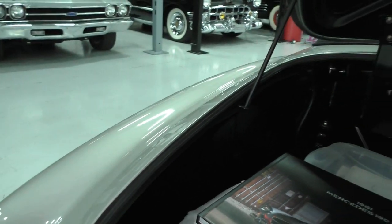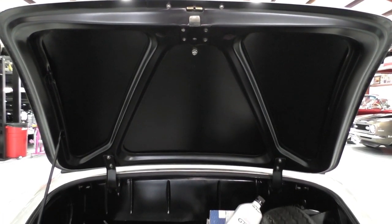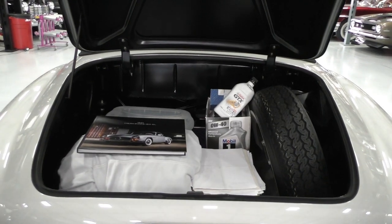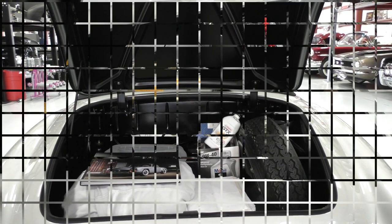Anyway, we're thinking you get the idea back here. We'll show you the rest of the detail on the deck lid. There you go. Go to spudsgarage.com. Make sure you hang on to the end of the video.